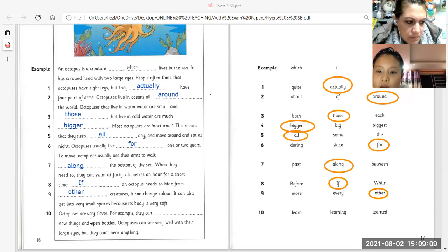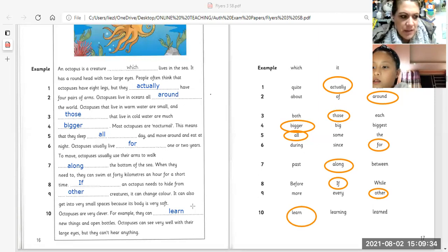Octopuses are very clever. For example, they can learn new things and open jars. Octopuses can see very well with their eyes, but they can't hear anything. Good. Okay, let's save it there.